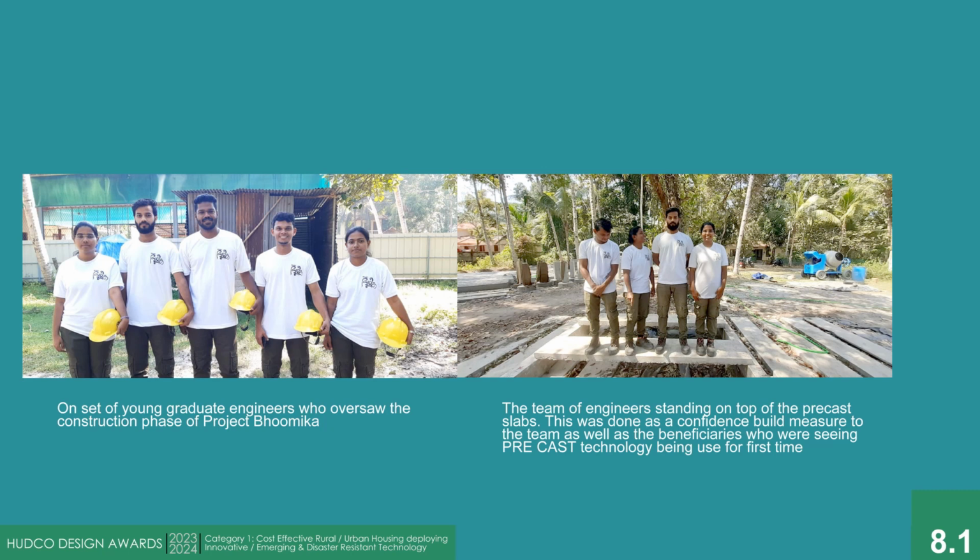Bringing youth into the program. We went around the colleges of engineering and architecture and picked students who were interested in joining a socially relevant project. They had just completed their graduation and were ready to move to a site and work hands-on, monitoring the precast RCC elements as well as the construction of the project.